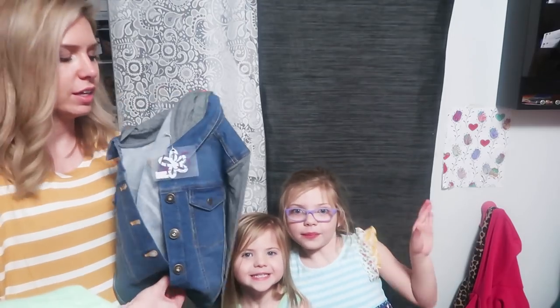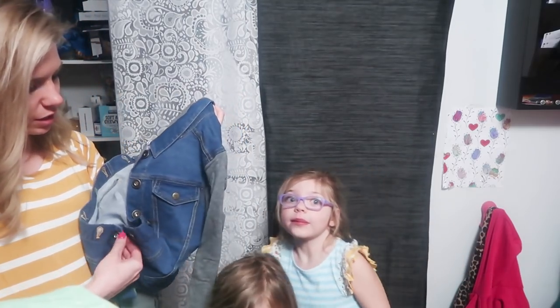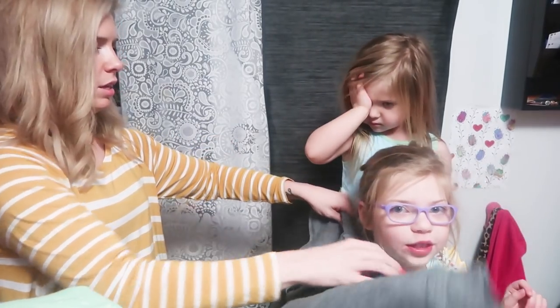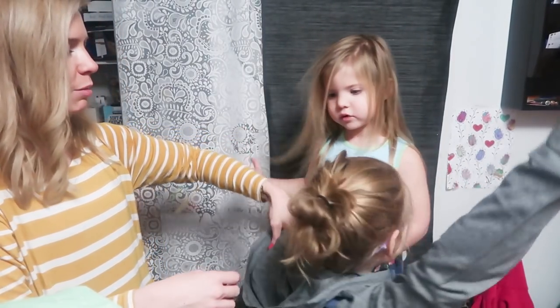I have not even seen this jacket at all, and I love it. It's got a little hood on it. This is really stylish, Kinsley. Thanks, Amy. Wait, I want to show them the big pop. Ooh, this feels so good. Can I put this here so they can see?